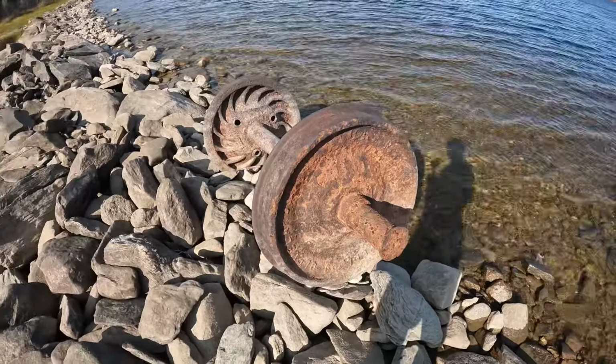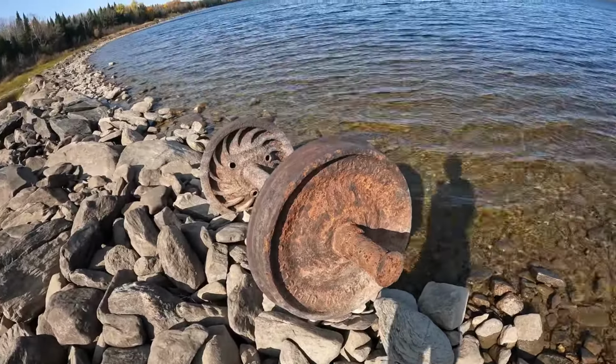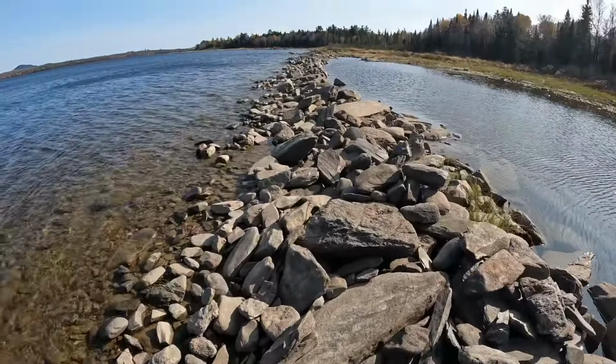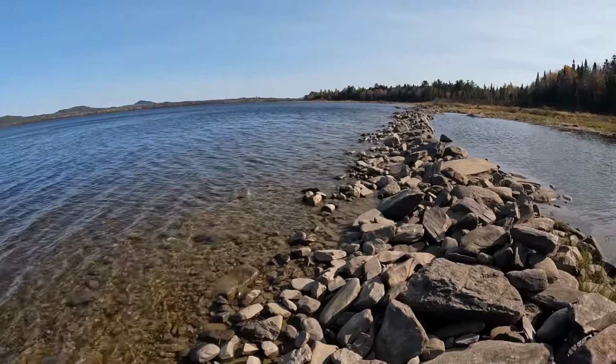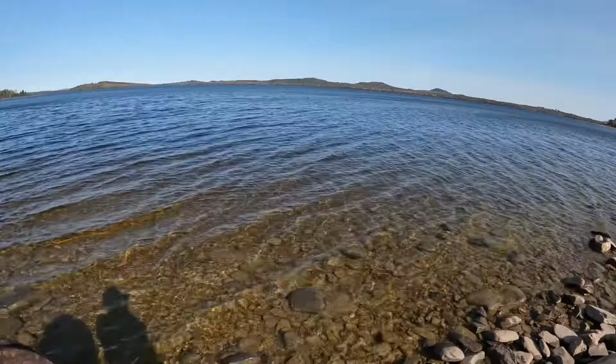I don't know how this made it all the way out here, but maybe the trains came all the way out to the water. Then you put them onto a boat, float them over the river, lake. Lake's pretty big.